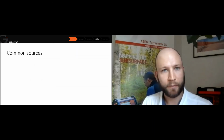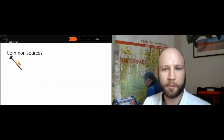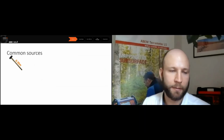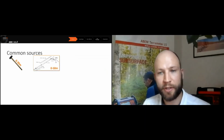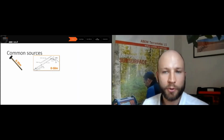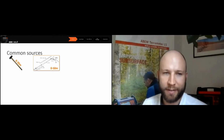So let's look at some common source types. First, we have the sledgehammer, and that's cheap and simple, but limited in its reach in terms of depth. A polyurethane hard plastic strike plate will give a better source pulse than a traditional metal plate. And then we have a buffalo gun, which uses shotgun shells to create a small explosion with the barrel of the unit pushed into the ground. These are lightweight and portable, so good for sites with limited access where a little extra energy is needed.